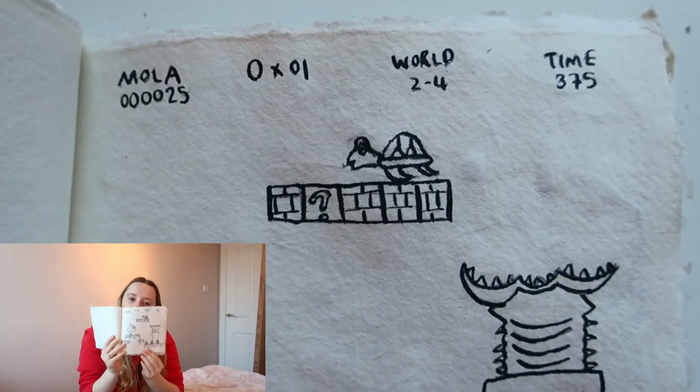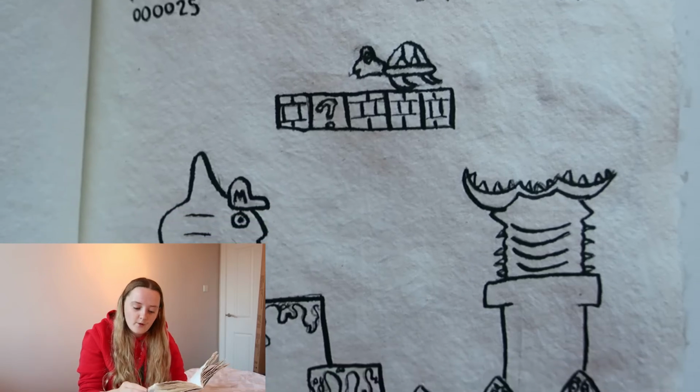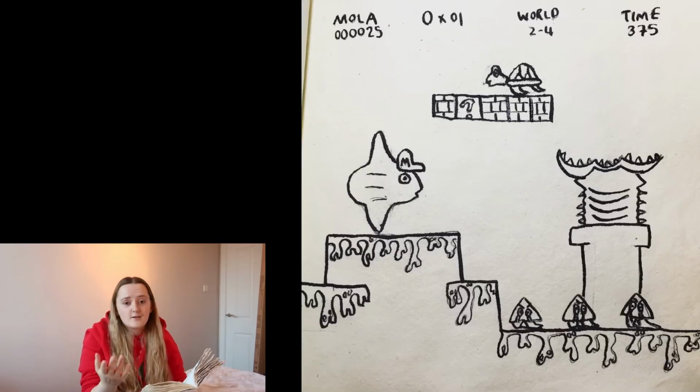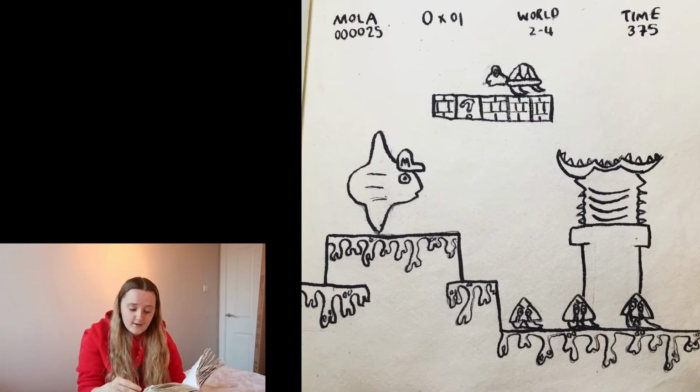A marine Mario version where a bobbit worm is the plant thing. You've got a turtle instead of a tortoise as another thing, and limpets instead of the little mushrooms.